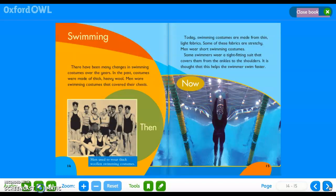Swimming. There have been many changes in swimming costumes over the years. In the past, costumes were made of thick, heavy wool. Men wore swimming costumes that covered their chests. Today, swimming costumes are made from thin, light fabrics. Some of these fabrics are stretchy. Men wear short swimming costumes. Some swimmers wear a tight-fitting suit that covers them from the ankle to the shoulders. It is thought that this helps the swimmer swim faster.